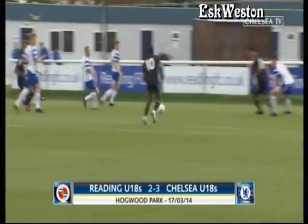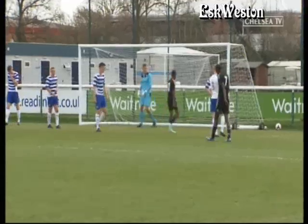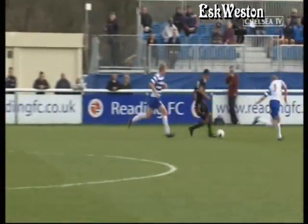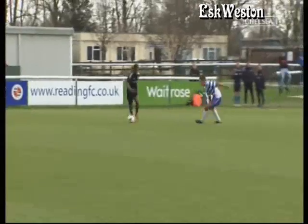Mitchell on the run and Dasilva up from the back. Decent chance for Musonda and a really good save from Lewis Ward. Strength of Solanke once again, powering through Redden. Neat little back heel as well for Reece Mitchell.